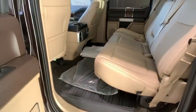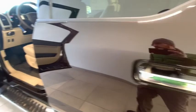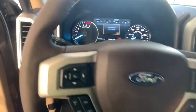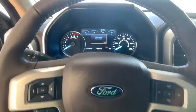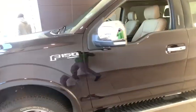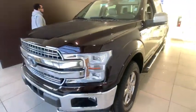Heated seats, power passenger seat, traction control, dual airbags, power steering, four-wheel disc brakes, premium sound, center armrest, universal garage door opener, electronic stability control, compass, heated steering wheel, power windows, security system, trip computer, heated front seats, rear window defroster, fog lights, brake assist.